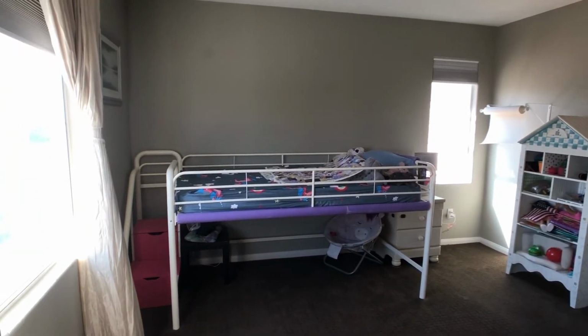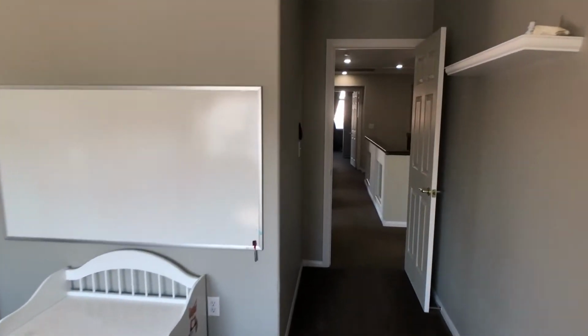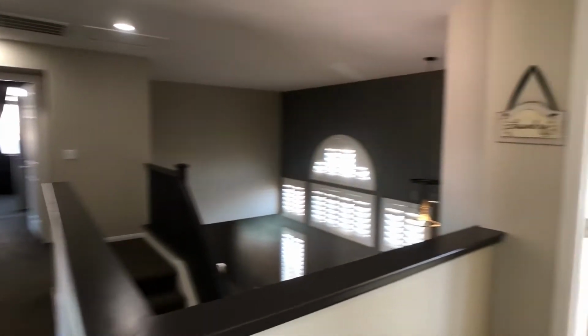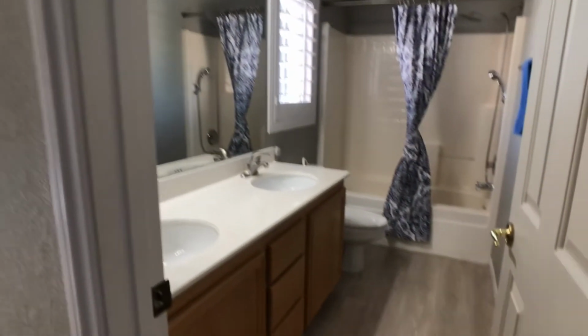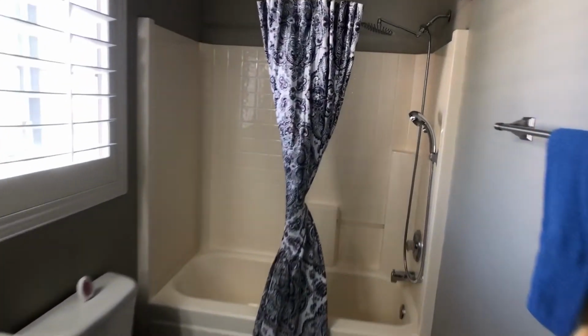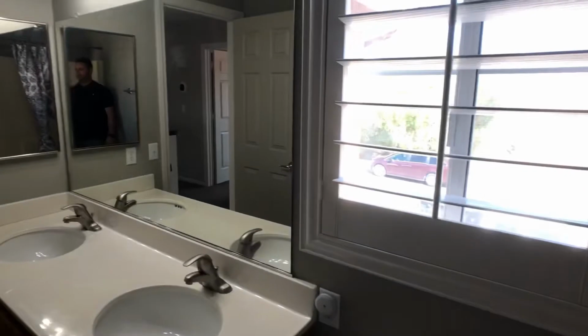Lots of space. Anyone who's looking for a 4-bedroom, a nice home for entertaining, an oasis-like backyard with a beautiful rock-structured pool, this is it. And we're heading into the full bathroom. This is the 2nd full bathroom with the matching floors, the same kind of floors that you saw in the primary bathroom. This is a shower tub combo with an upgraded shower head and also an additional shower head, which is really nice to have.